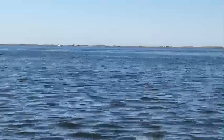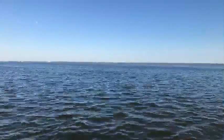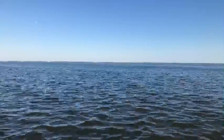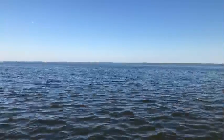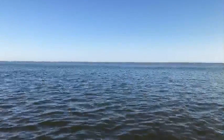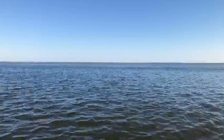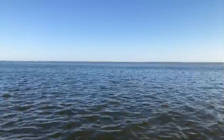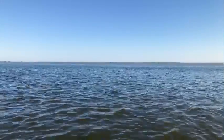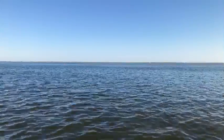Alright, I'm going to zoom out now, zoom back down to normal distance width. We'll keep this in the panorama mode. So this is Moriches Bay, and I'm at what they call the Brooklyn Dock at the end of Union Avenue in Center Moriches. And we'll get ready for the races here in a little while.